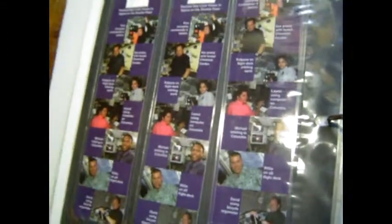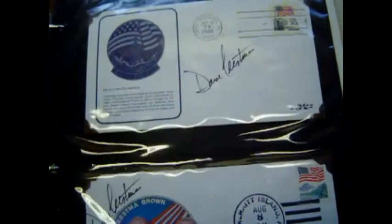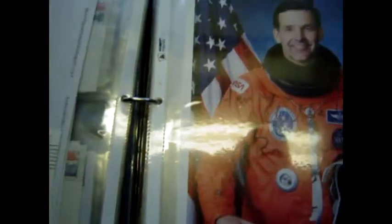I'll show most of the autographs in slideshow form, but I'll show you that some of them are in pages like this. With corner tabs, photo tabs, and some of them are in special envelopes that are designed for stamps, and some of them are in these Ultra Pro double pages, and then I just double them up on the back. So I'll show the rest of them in slideshow format. I'll just flip through this really quickly here, and so that's essentially my binder of NASA stuff.